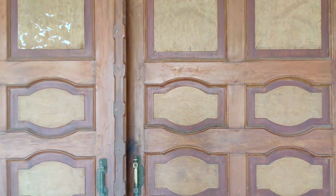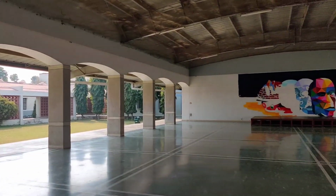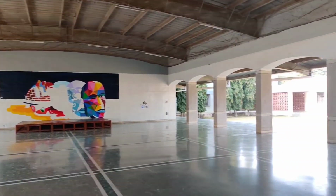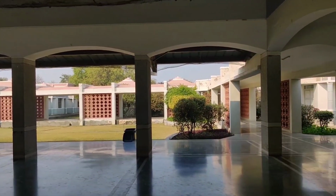The fest organizing departments and clubs have their rooms located in SAC. This place is all packed and lively during the fest preparations. Even on normal days, students come here for cultural and indoor sports activities. Let's take a walk in this building and see what all it has.